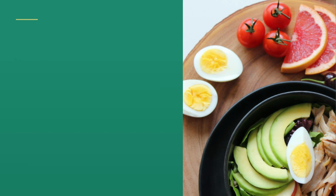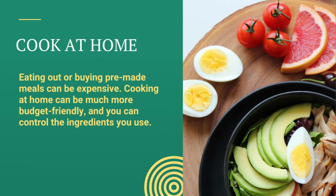Cook at home. Eating out or buying pre-made meals can be expensive. Cooking at home can be much more budget-friendly, and you can control the ingredients you use.